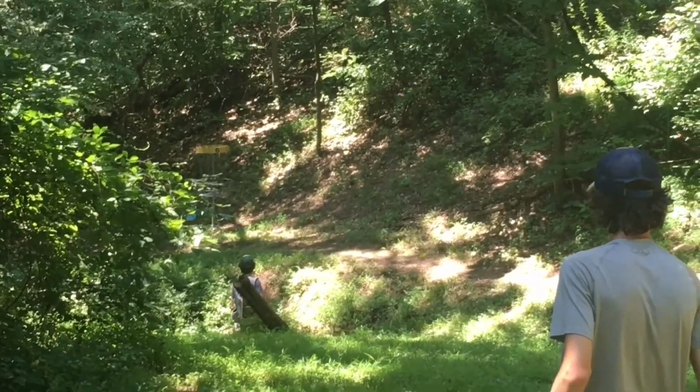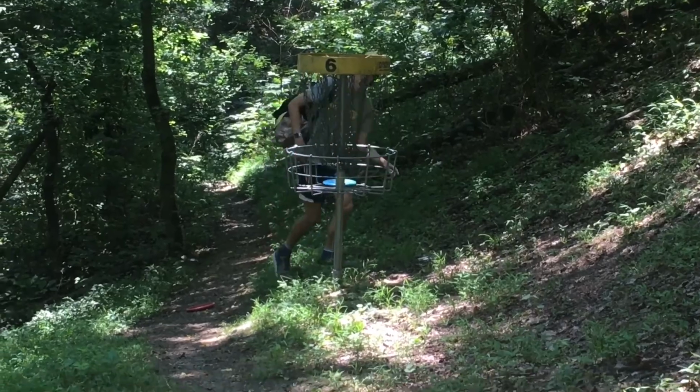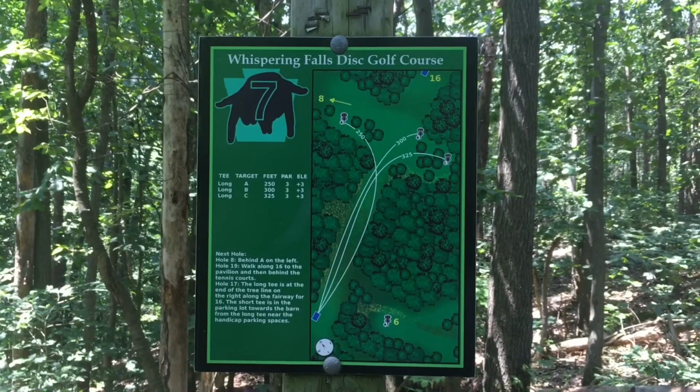And I give it a run here. Parked, but it's not that close. I tap in for my 3. Okay. I tap in for Matt. Dad, and Matt taps in as well.